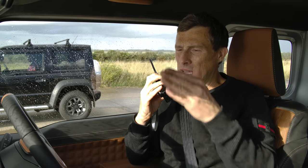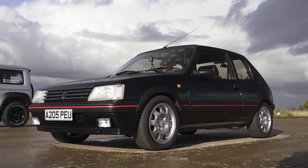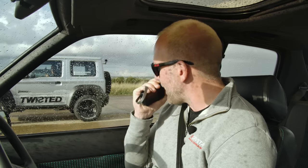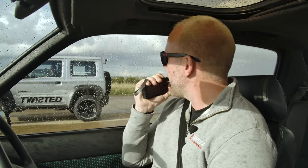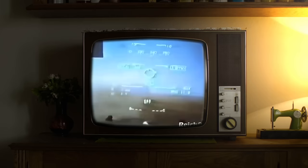Anyhow, let's find out about the car that this Jimny is actually trying to beat. The 205 GTI, the legend that is the best hot hatch ever created, apparently. This is the best hot hatch ever created, no question. Really? The OG, isn't it? This is the one. Do you remember the ad with the helicopters and the explosions? Okay.